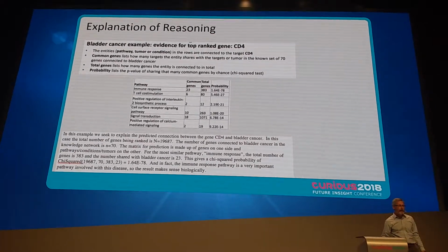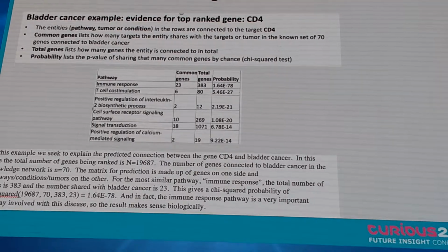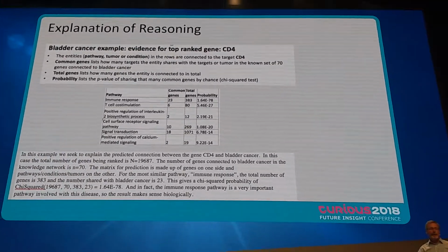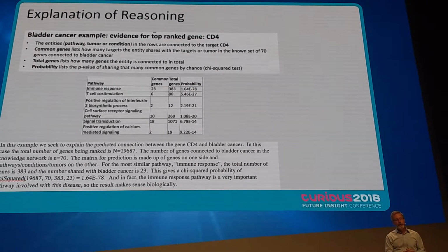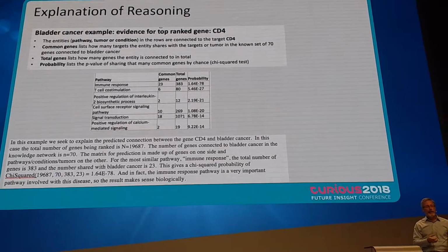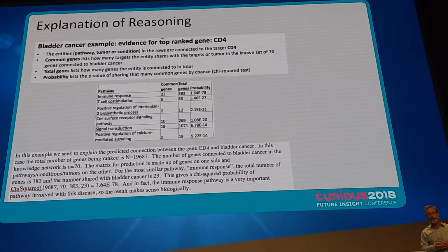The next principle is really about explanation. It's our belief that simply proposing a prediction, proposing a new line of research, is not enough. You need to be able to explain why you think that's a new prediction that you should be aware of and could be valuable to you.